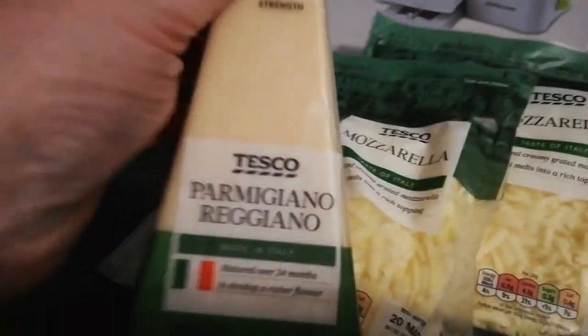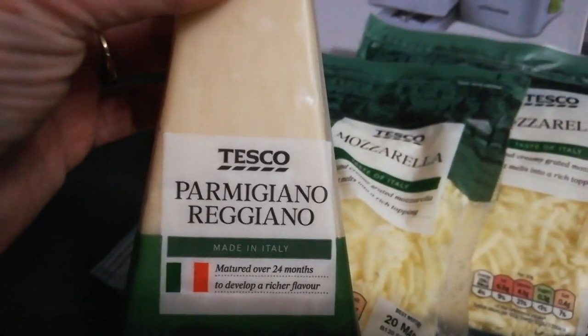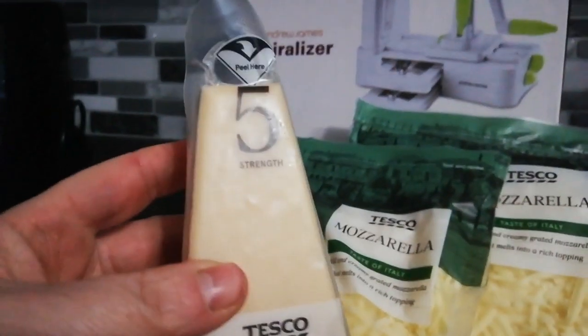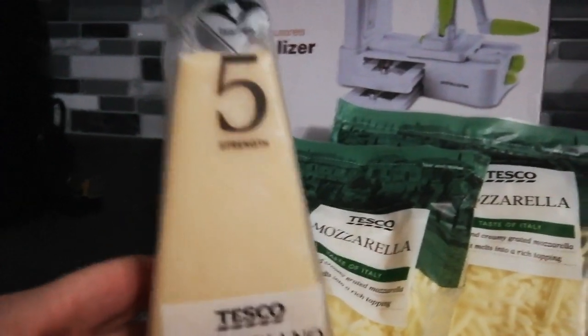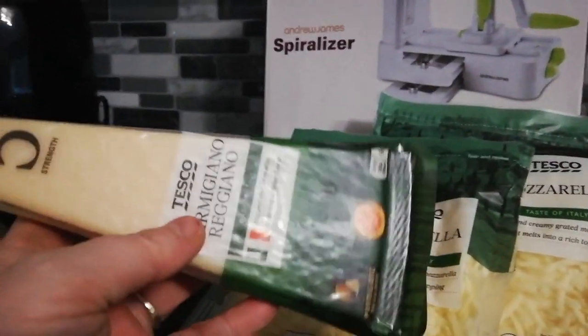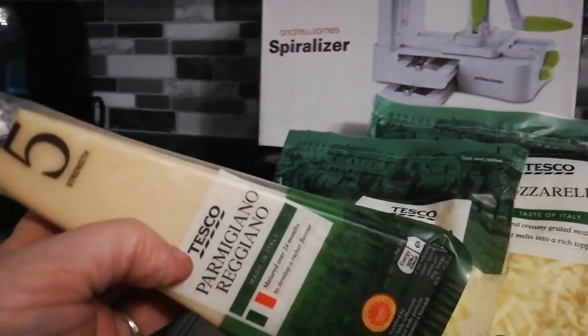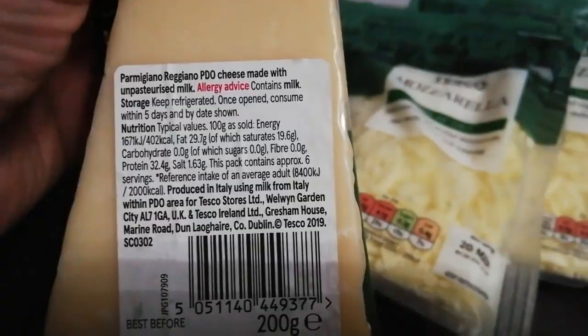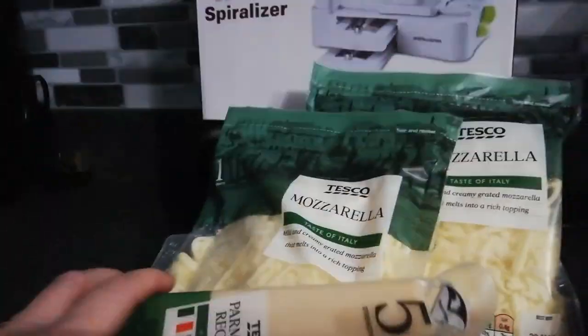I also got a block of Parmesan, Parmigiano Reggiano, Parmesan basically, and I thought I'm just going to get it as a block and I will grate it as I need it. I'm going to use some of this in my meatballs tonight, and it is nice just to top a lot of different keto foods with some Parmesan. And carb wise, 0, yay! 0 grams of carbs, so very keto friendly.